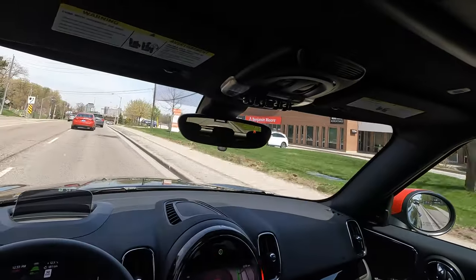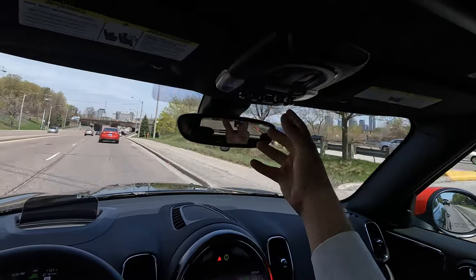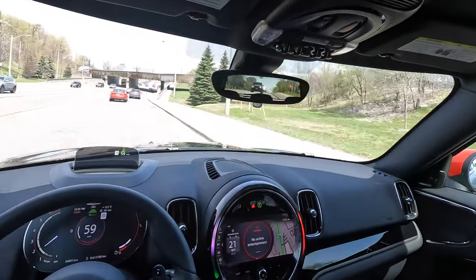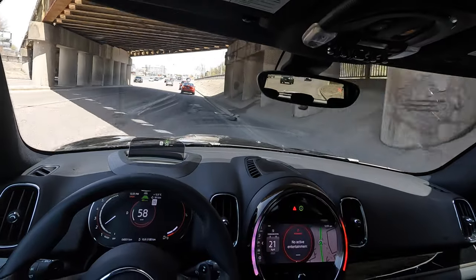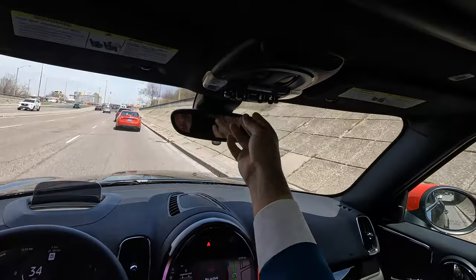I have the sun shades here, so we have more toggle controls up here. So toggle controls for your lights. It feels like you're in a race car. It feels like you're in a mini race car. And the cool thing is if it's a JCW or not, the JCW just does the brakes, the engine, but this is the standard cockpit. This is what you're gonna get no matter what Mini Cooper you have. Maybe the steering wheel changes, but all these toggles are gonna stay the same.